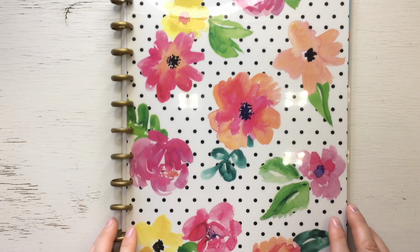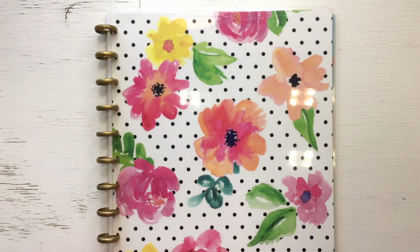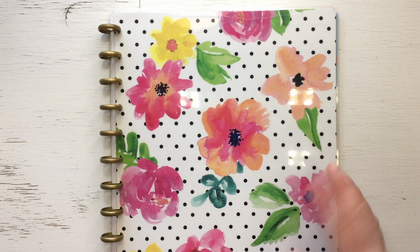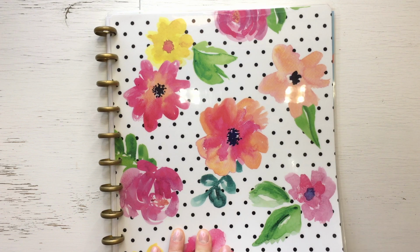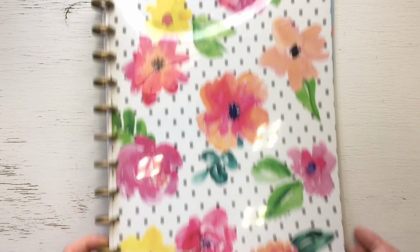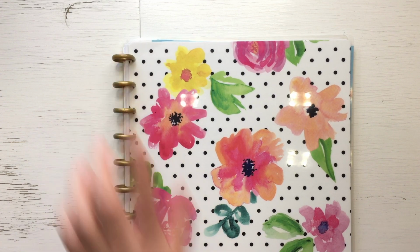Then the fourth of my weekly uses. So this you have also seen before. If you have watched my lineups before, this is my weight tracker. It's just a big Happy Planner cover with small discs, mini discs are they called.